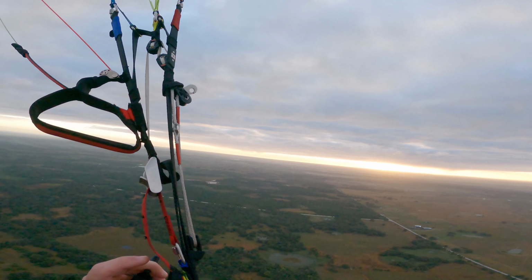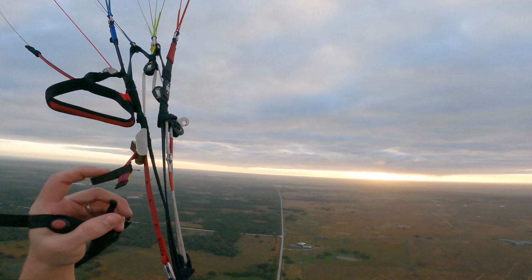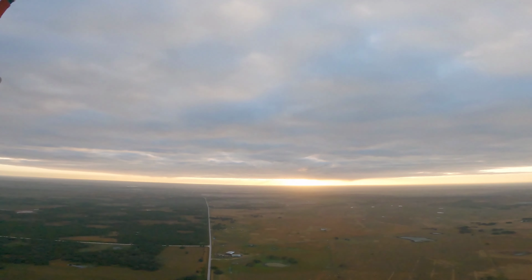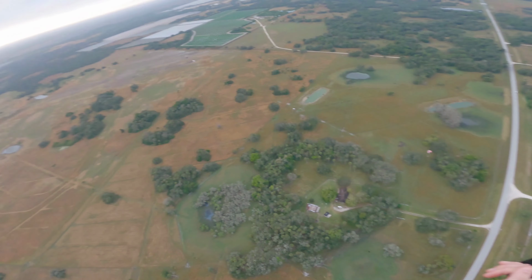So also with this Hydron, I notice if I pull in the tabs before I let the tabs out, it's so much easier. Pull them back in. I want to go down and check out where the cows were. Not near the cows, just where the cows were.